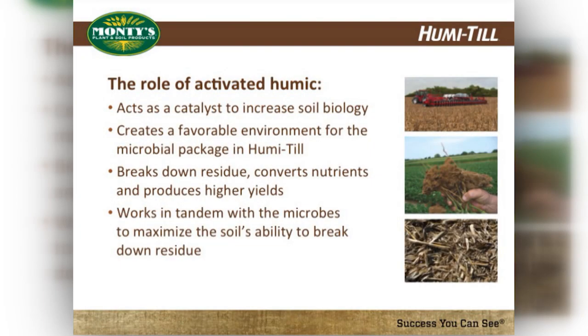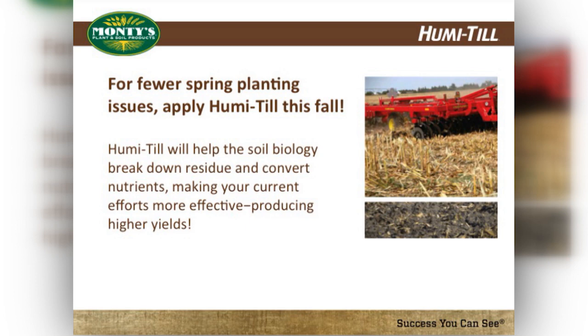The role of the activated humic in Humi-Till is to create a favorable environment for the microbial package in Humi-Till and the overall soil biology. The activated humic and microbial package work in tandem to maximize your soil's ability to make nutrients available, resulting in higher yields. For the farmers who currently till in the fall to address residue issues, the application of Humi-Till will only make your efforts more effective.